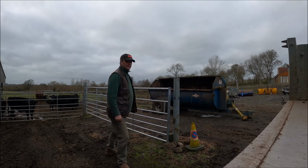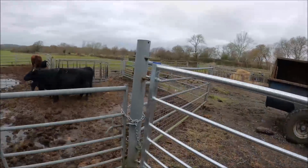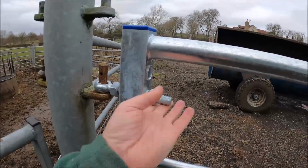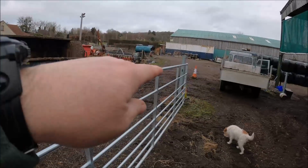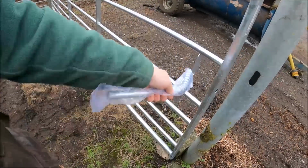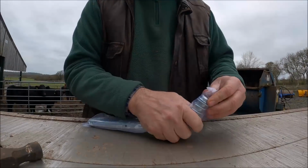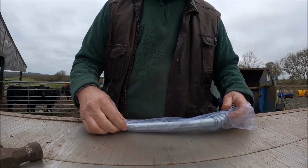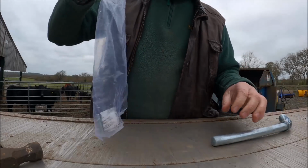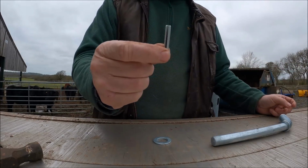Well, gates on its hinges. I just need a spanner now to adjust these fellas up, and a hammer to put that end in. How many of you have smacked a finger putting that in there? Yeah, I have. So this is a spring bolt for the gate, spring, washer and roll pin.